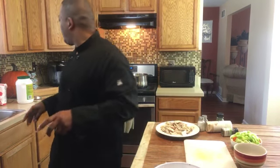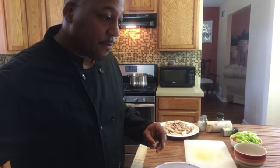Do you want to plug this in? That way we know we got battery life.